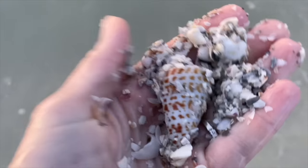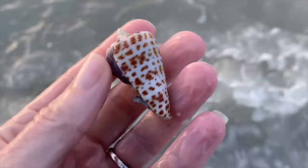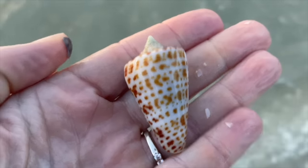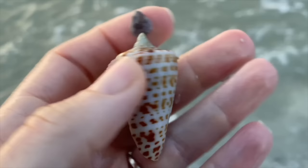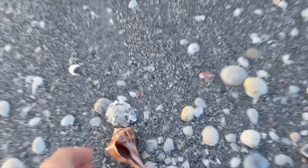Oh, I got grabby. Must have been something good. So that is an alphabet cone. It is very desirable. One of the better, quote unquote, better shells you would find. The aperture looks good. Yeah, that's a great looking shell. That's an awesome alphabet cone.